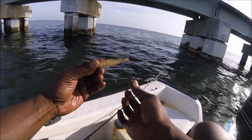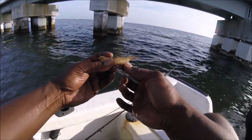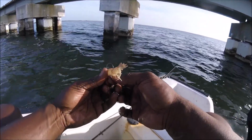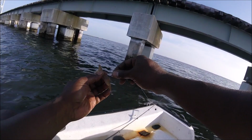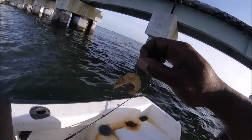Got a much nicer shrimp this time. As soon as I dropped it in the water, something ripped it off, which means I probably shouldn't go in here. So I'm gonna turn the shrimp around the other direction, come in through the middle of the back. Sorry if you're kind of screaming, she may not want to watch. And then I want to bring the tip of that hook right back up through into the head.